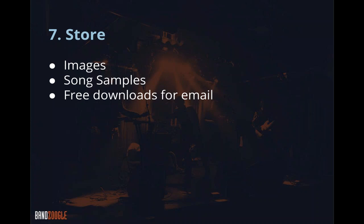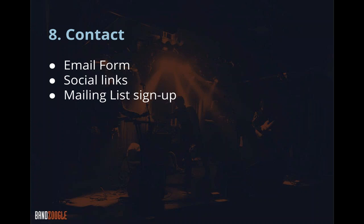Store, so if you're selling merch or selling your music on your store page, it's super important to always have images, whether it's album covers or if you're selling t-shirts or stickers or mugs. Make sure that you have images for everything. It just makes people more interested in the product for sure.